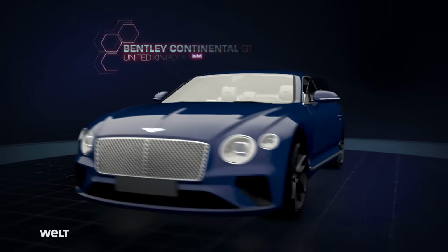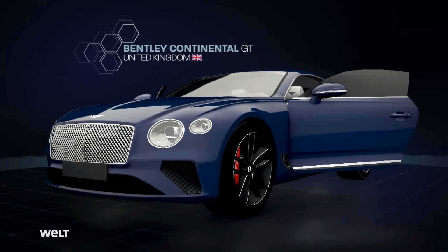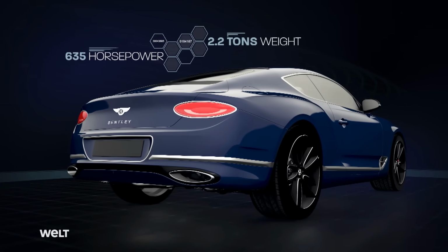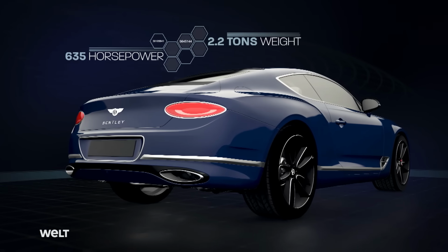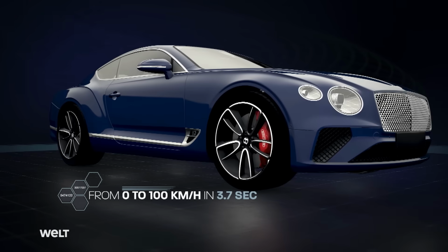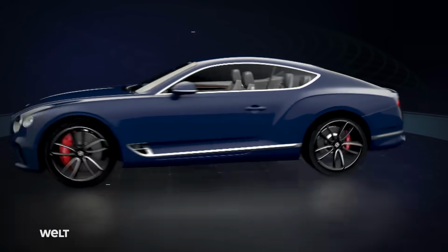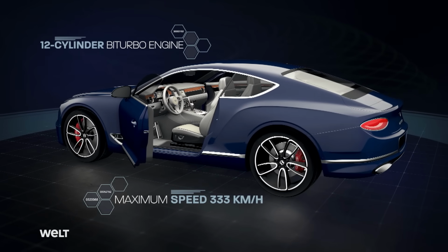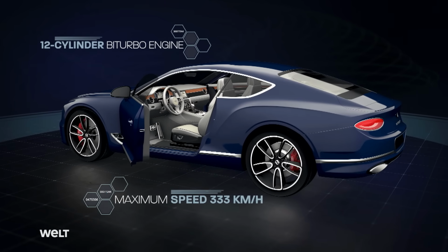The Grand Tourer is the third generation of Bentley's all-wheel drive vehicle. 635 horsepower catapult the luxury coupe, which weighs around 2.2 tons, from 0 to 100 kilometers per hour in 3.7 seconds. The 12-cylinder bi-turbo gives the vehicle a top speed of 333 kilometers per hour on the road.